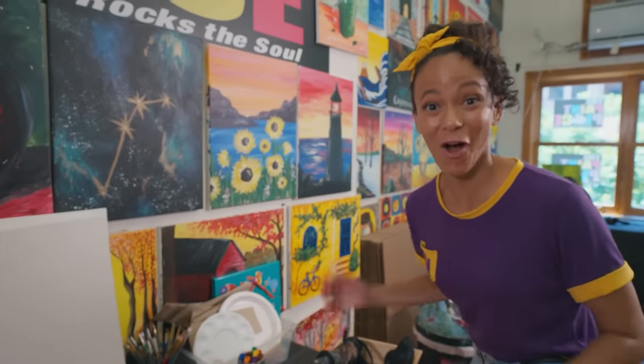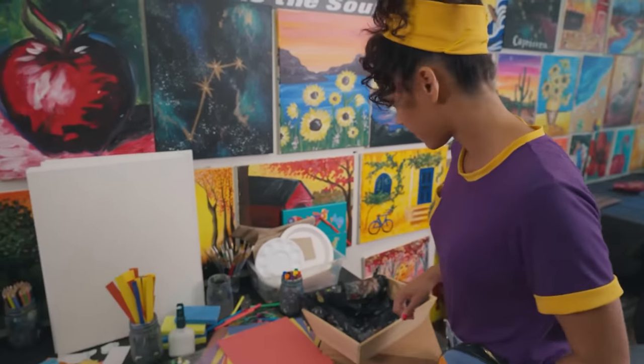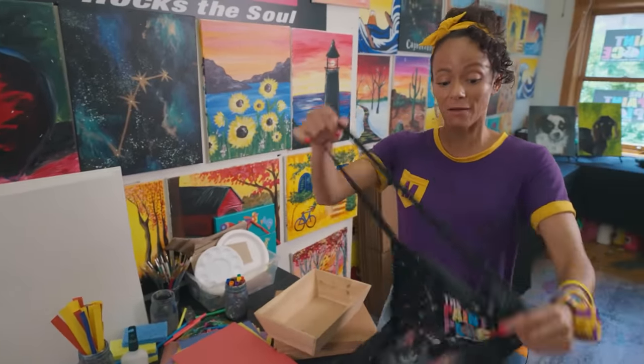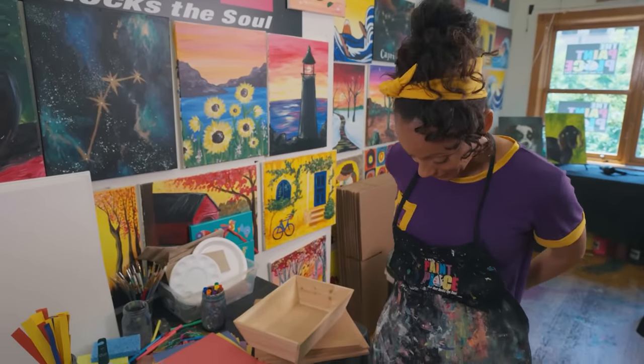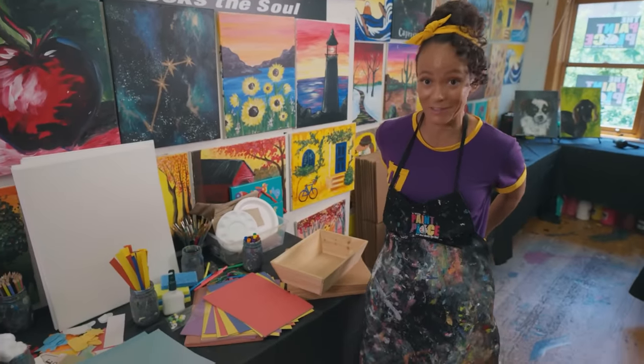Whoa, look at all of these materials that I get to use for my mixed media piece. Oh, here's an apron. That's super important because that way I can protect my clothes from paint or glue. Let me just tie this on. Ha, look at all the paint that's already on the apron.